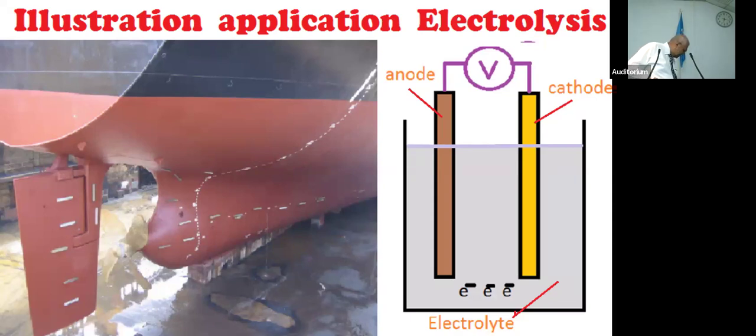Now, this anode is fixed onto the hull. After 2 years, the sacrificed anode is the other one. That way, you are protecting the steel cathode. But to do that, the ship is running in the seawater. That's the electrolyte. So, as we said, to have this going, there should be a cathode. The cathode is the hull.